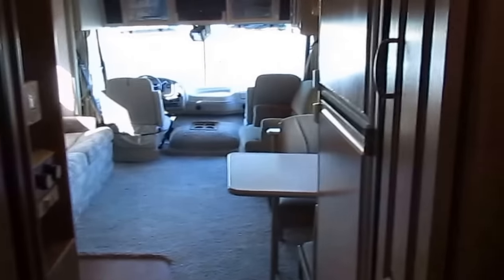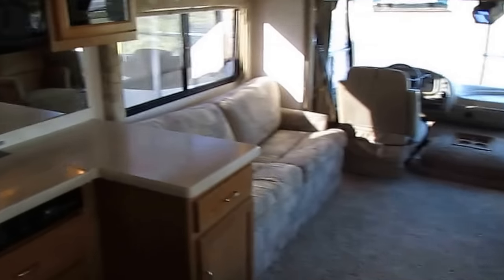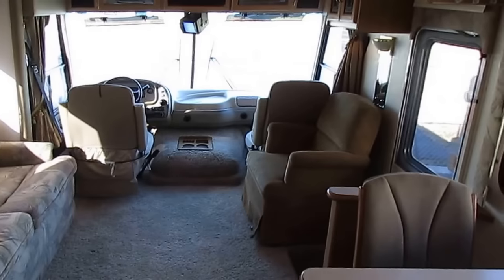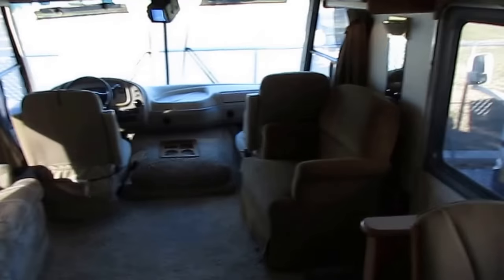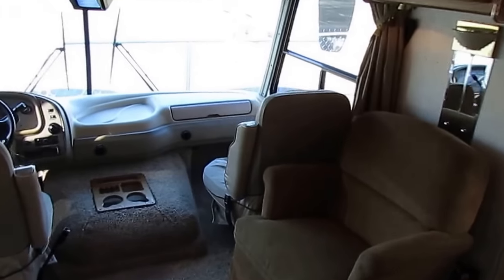So, like I said, there's different ways of looking at it. It just depends on your technical skills. If you know your way around a toolbox like myself, then probably option B is your best bet. If this is your first RV and you don't know much about them, I would definitely go with option A. But that's my personal recommendation.